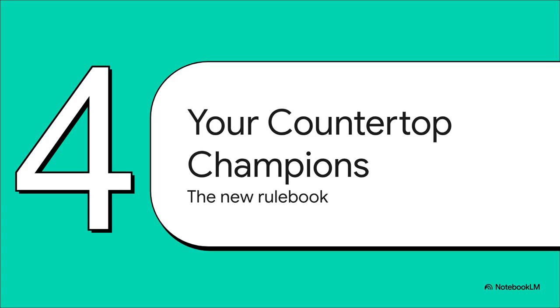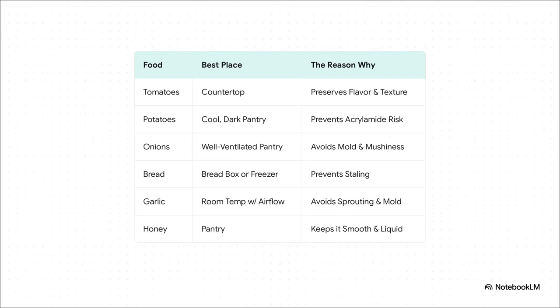Well, don't worry. Let's lay out the simple new rulebook for your kitchen. And here it is. This is your new cheat sheet. Go ahead, take a screenshot of this. Tomatoes stay on the countertop to keep all that amazing flavor. Potatoes go in a cool, dark pantry to avoid that whole acrylamide risk.